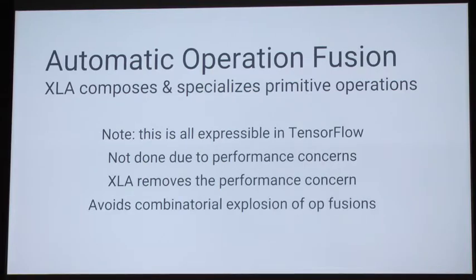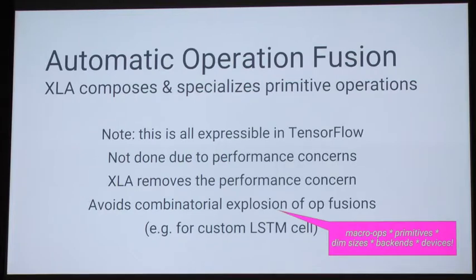Basically, one of the real problems is that because you want high performance for a variety of different scenarios, a lot of our kernel definitions actually have statically compiled specializations, for example, a two-dimensional reduction and a three-dimensional reduction and a four-dimensional reduction. Or for custom LSTM cells, you have maybe 5 or 6 varieties of those, and you want CPU versions and GPU versions. And eliminating that is going to be pretty nice, because that explosion of op fusions that are handwritten is pretty bad.